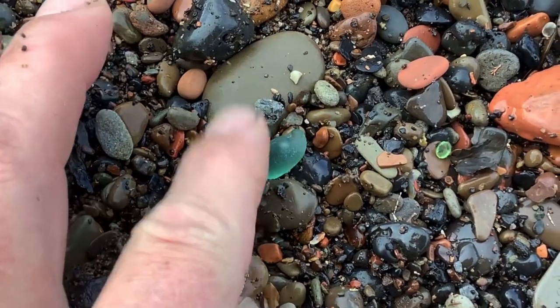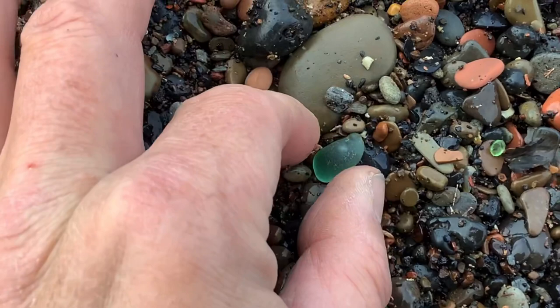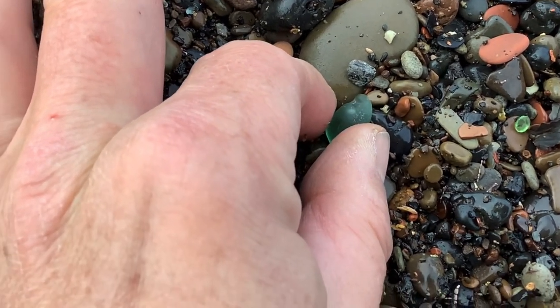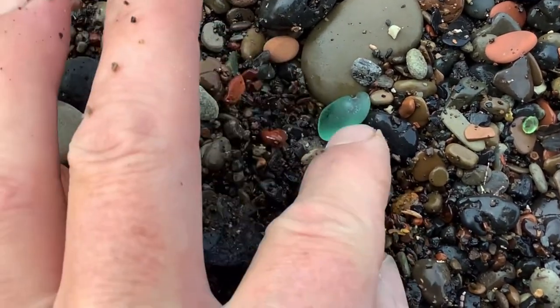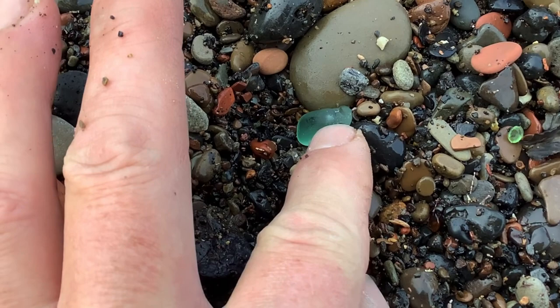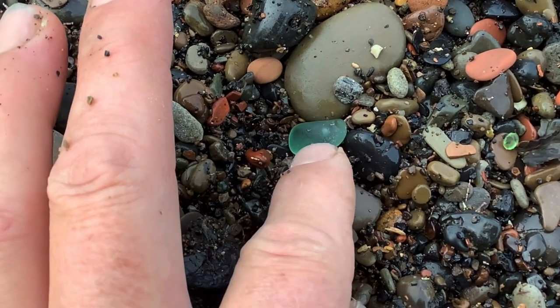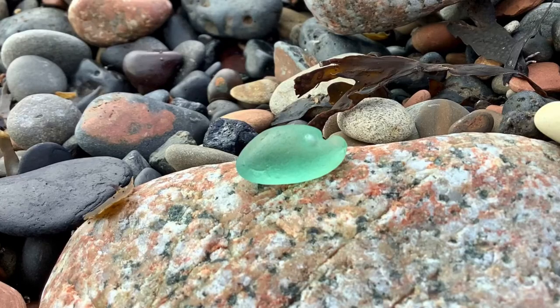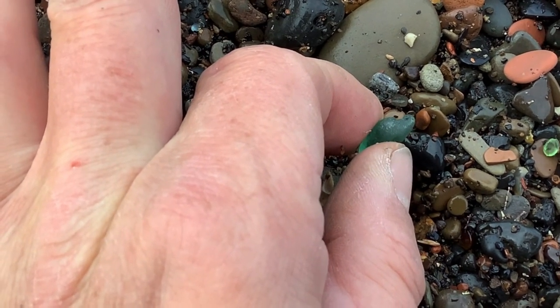Check out this amazing find over here, everybody. At first, I just thought it was a shade of green, but then upon further investigation, you can see this little groove right over here. This is unequivocally the bottom of an old insulator, and it actually has a little air bubble in it over here, which is also a great indicator that this is a piece of antique glass, and it was made before the automation process. I think when we go home, I'm going to take this piece and put it up to an insulator and we're going to match it up.